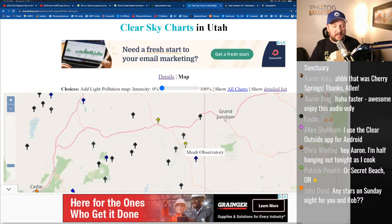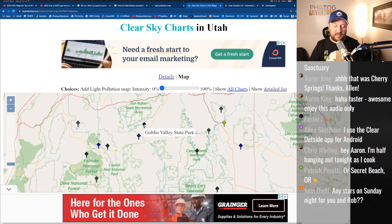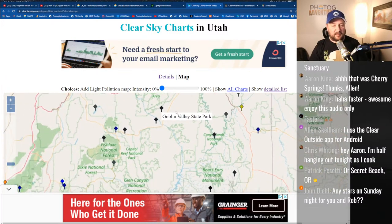When you look at something like this, you don't want to look at the map that you're standing on. You want to look at the map that is going to be of an area in front of you. For instance, I'm at Goblin Valley State Park. I will check Goblin Valley State Park. But if I'm curious about how the skies are going around, I'll check the other ones.